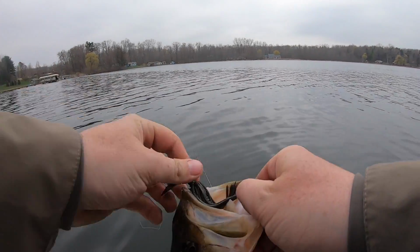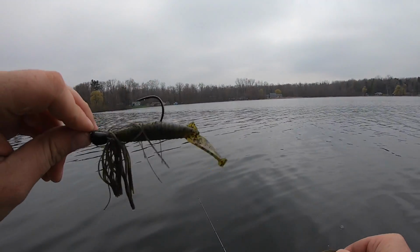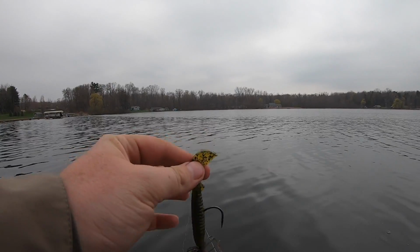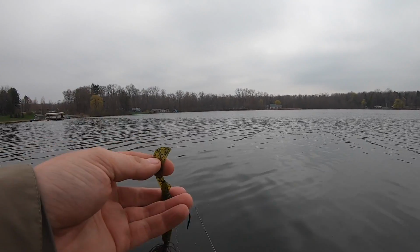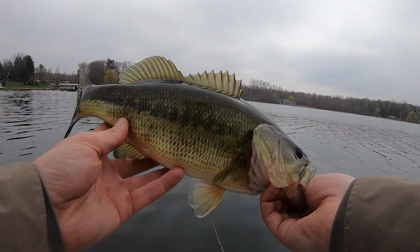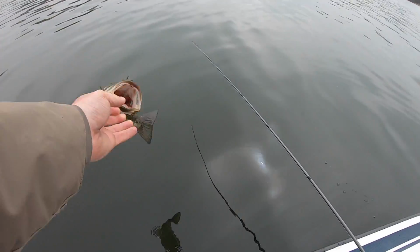Nothing too crazy. Just throwing that little 1/2-ounce green pumpkin jackhammer chatterbait. Got a little Rage Menace on the back there, and I did that same thing that I was doing with the Vile Bug on that big bass, if you guys watched, I don't know, like 2 videos ago, where I trimmed off one of these pinchers. But that's the move today since we lost the old swim bait. Another like 1.5-pound, 2-pounder going back in the lake.